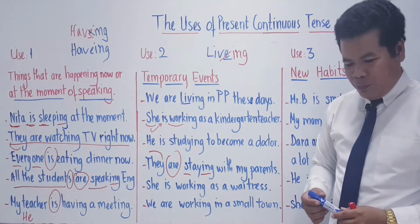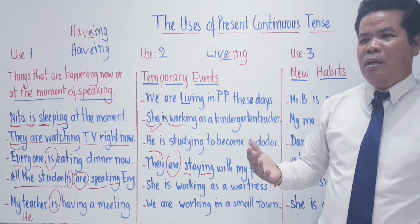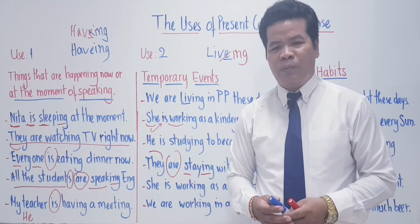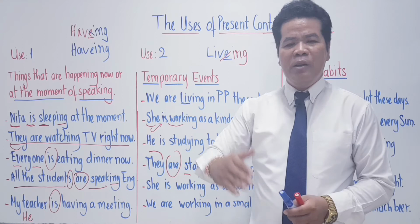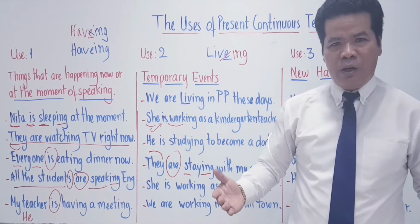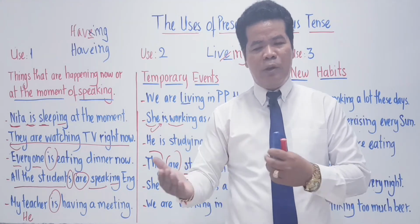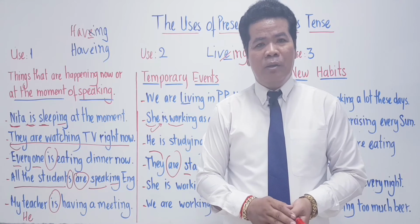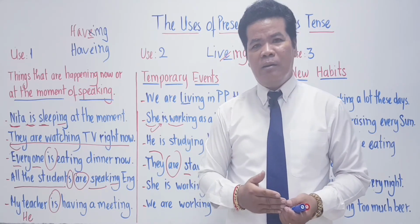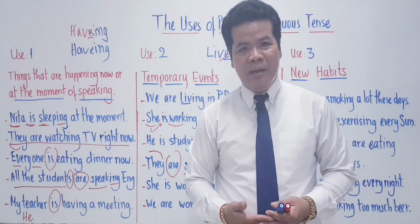For example, as a matter of fact, she wants to be a doctor or she wants to be a teacher of English. But only this period of time, she does not have enough money to continue the study. And then she is trying to make money. So in order to make money, she goes to work in a restaurant. So now she is a waitress.